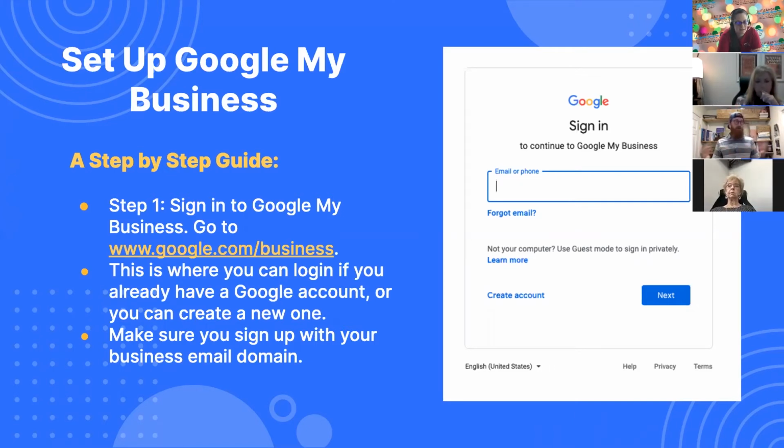So step one, first off, you need to sign into Google My Business. And to do that, you would go to google.com/business. Now, you don't have to write this down. Remember, you're going to get this information from Izzy. So this is where you can log in if you already have a Google account, or you can create a new one. Make sure that you sign up with your business email domain. So if you worked at ABC Brick, my case would be Brandon@abcbrick.com. So this is what the sign up page looks like. You would essentially just enter in your email there and click next if you already have an account, or enter in your email there and click create an account to create a new account.